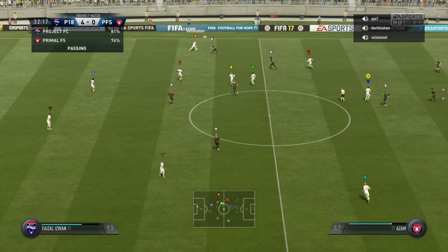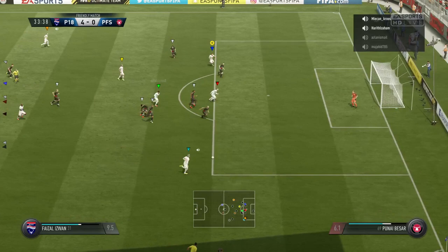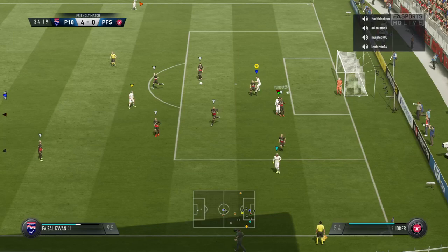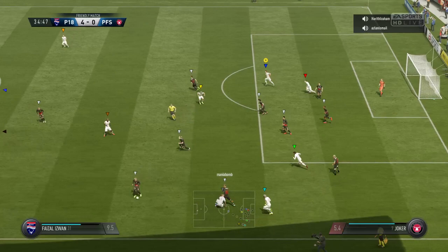Olsen. Gibbs. Well defended, not just getting across, he thought quickly as well. Well, this attack has got a bit of menace to it. Cleared the ball. And it's going to be a throw here. Pogba. It's a turnover of possession here.